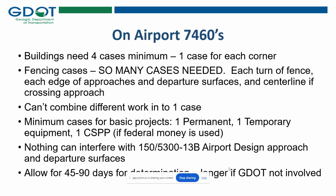Fencing. So many cases. It's each turn in the fence, each edge where it impacts a Part 77 approach, or also a threshold siting approach, also the departure surface, and as well as on center line. There's between 20 and 30 cases get submitted, especially if they cross the approach.